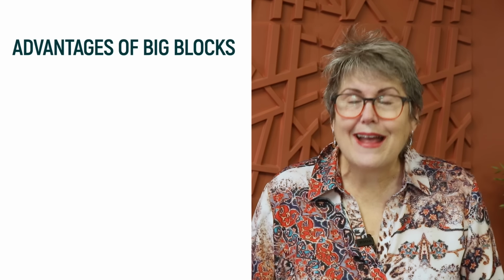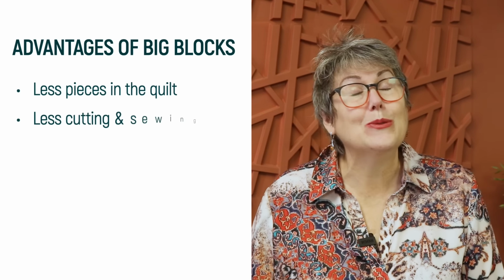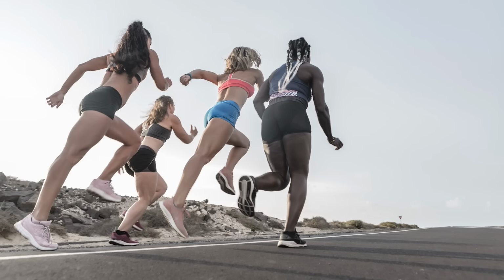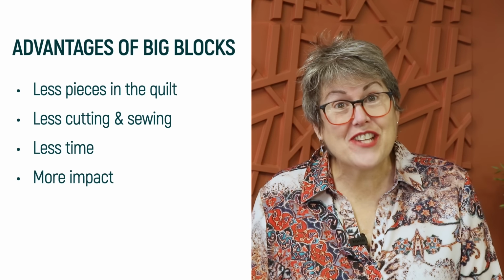Big blocks have many advantages. Some of them are pretty obvious. Because they are big, there's less pieces in your quilt, which translates into less cutting and less sewing, which also means it takes less time to make it. Now, quilting is not a race, but sometimes you just don't have the mental capacity for a full marathon. Making big block quilts is more like running a 5K. Another advantage of big block quilts is they have a lot of impact, and that large scale can give your quilt a modern vibe.